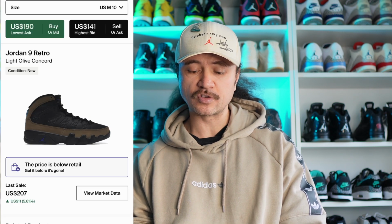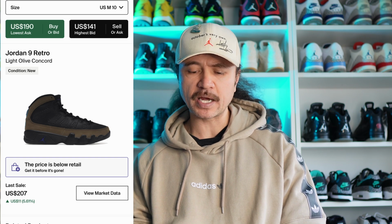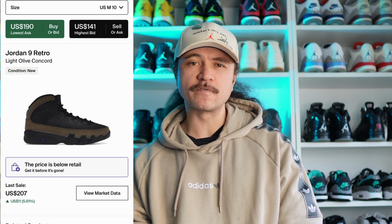We'll take it. Next up was the Jordan 9 olive with the dark Concord touch. I said in the prediction that I thought these would sit, and they have indeed done just that. The last sale was actually $207, which means whoever sold them broke even and more or less got their money back. But given the highest bid is $141, this is a sneaker that is outlet bound at the best. So another successful prediction, albeit a pretty easy one to call.